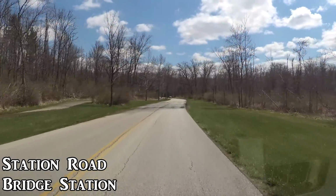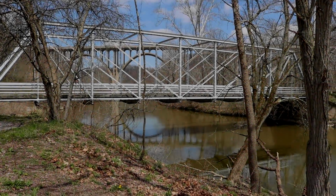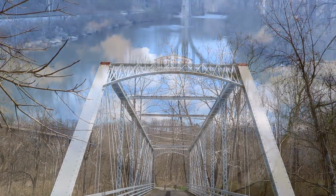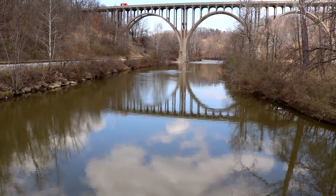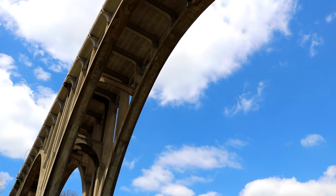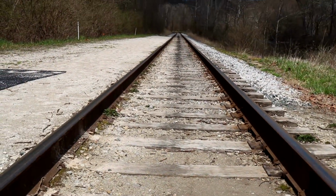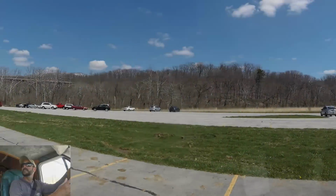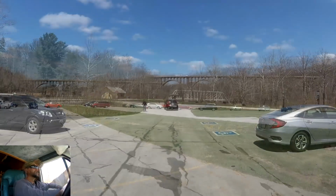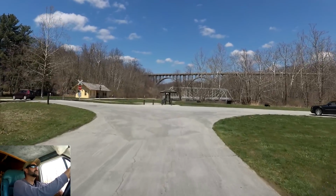Station Road Bridge Trailhead. That was fun checking out the bridges there. Got a lot of really good shots. If I'm not taking video, I'm usually taking still photos. Got quite a few of them on my Instagram account, AdventureVanMan on Instagram.